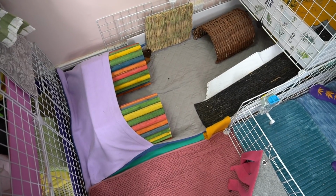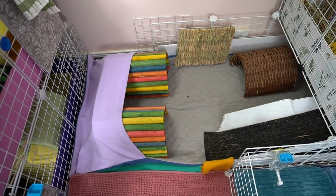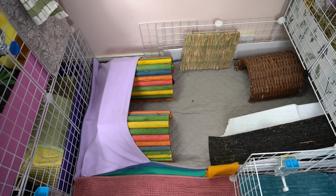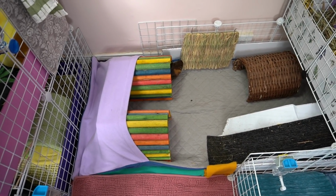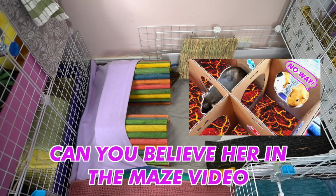Oh my God, watch Gigi. This is why I put the tunnels right next to the mats, because Gigi needs to have her safety net, but also wants to join in on the fun, but always safety first. Can you believe her in the maze video? Oh my God, I know.